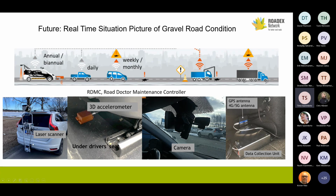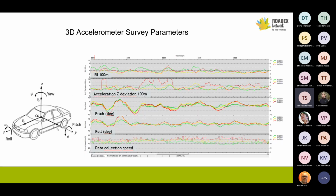We have a LiDAR, not necessarily all the time, but the same LiDAR, for instance, can be used. We have a camera, and we have a GPS antenna on the roof, 4G and 5G antennas, and a data collection unit. This system collects the data in real time, and you can see the results with a 2-second delay on the web if you have 4G. It doesn't require any experience in data collection. You just drive and all the results are there.